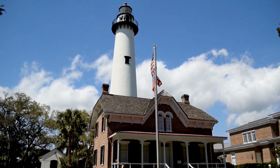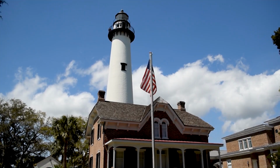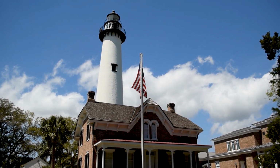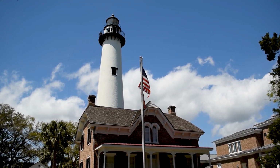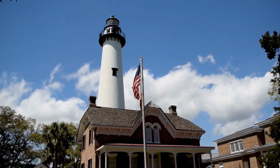It goes without saying that this would be the lighthouse here on St. Simon's Island. Rather historic. This lighthouse and keeper's dwelling were completed in 1872, replacing the lighthouse destroyed during the Civil War by the Confederates. And there's some different information here.